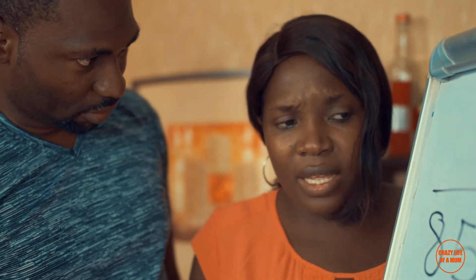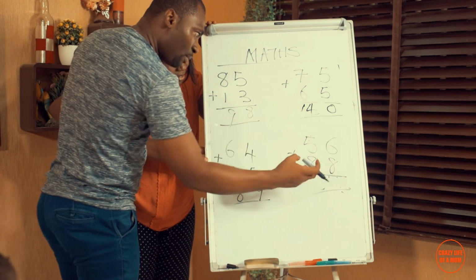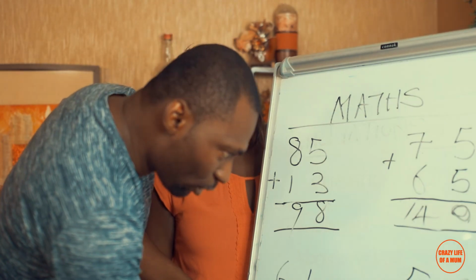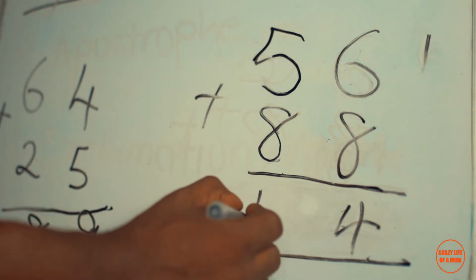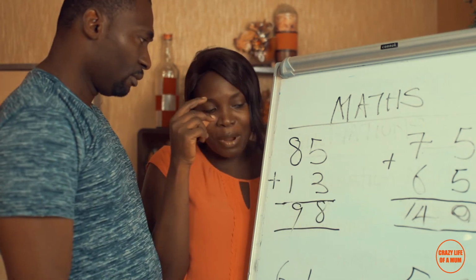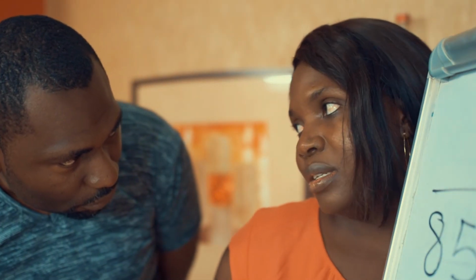Then this one too. See this one. It's the same thing. You come here. Six plus 8 is 14. You write 4. You carry 1. Then 5 plus 8 is 13. You carry the one that is there. You add it. So, it's carry over now. You carry it over. It's not different from what I did. It's just my own added another extra one. It's tens and units.